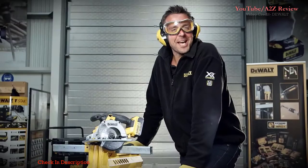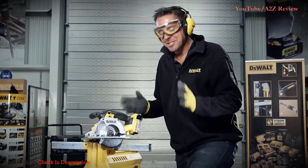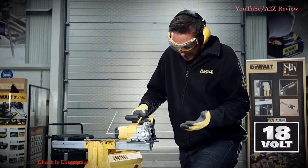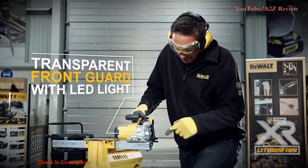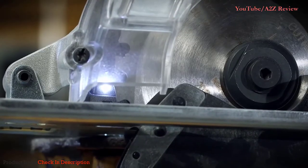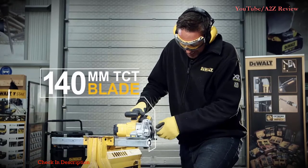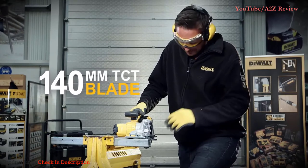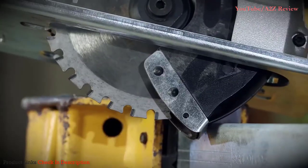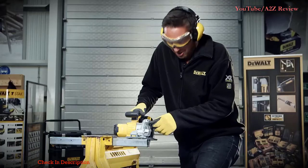The DCS373 is the DeWalt metal cutting circular saw, powered by 18-volt XR batteries. You have an LED light at the front here and a clear viewing chamber, so you can see what you're cutting. It has a 140mm blade, and this one has a 30-tooth TCT, which is a carbide blade, which makes light work of Unistrut.